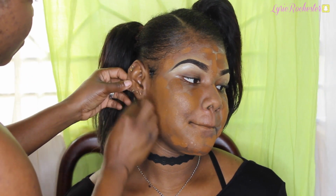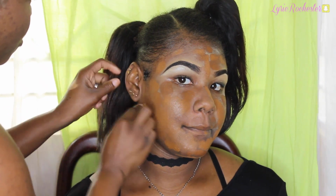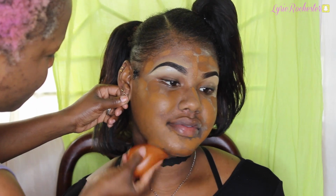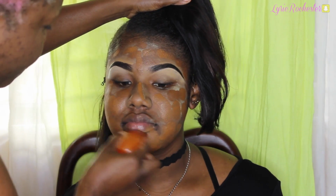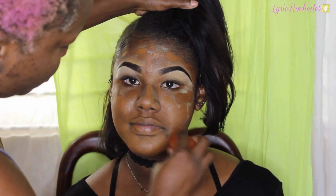The gem blender, right? And I'm using my gem blender on her, and you know, I never doubted the gem blender one minute, but I was afraid to use it on a client because it's just a weird feeling. It's not a sponge where it's soft or a brush where it's soft. It's like this silicone thing, you know, so it's kind of awkward.